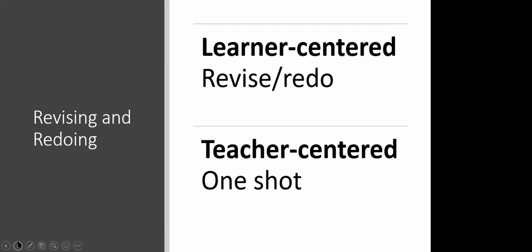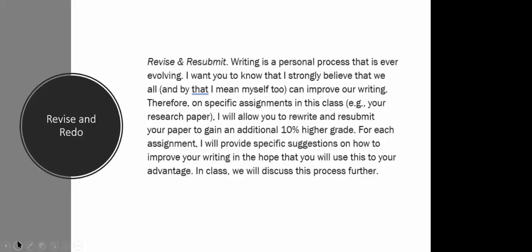And so here's an example of how this could possibly be phrased and written in your syllabus. Notice the tone. Notice the personification of this particular statement, and consider yourself a student reading this statement. How does that make you feel about your instructor? Probably a little bit more positive than "make sure you have this in by the due date."